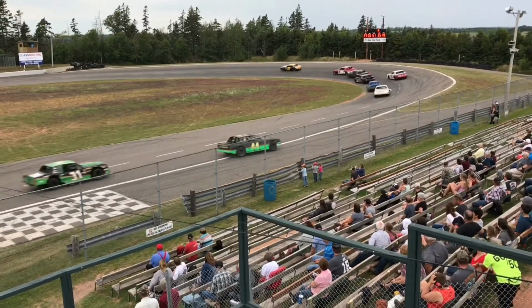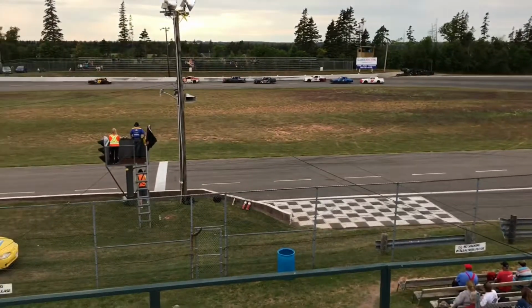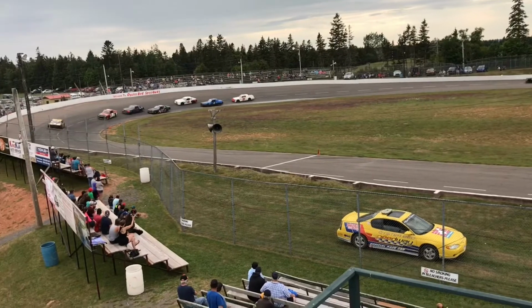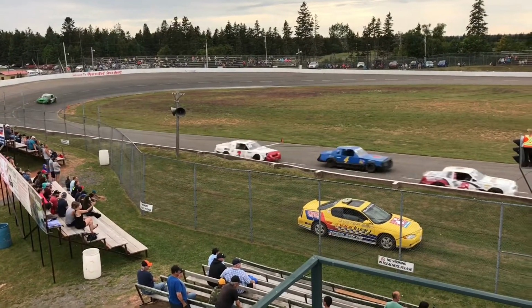And when the 06 finally does catch the 27 of Nick Chason for the final 4 laps, the 2 will put on one heck of a show, and it'll be a couple of feet between the 2 of them when the checkered flag flies.